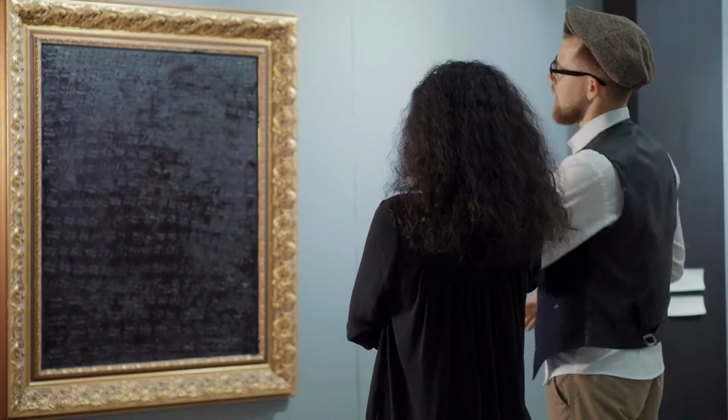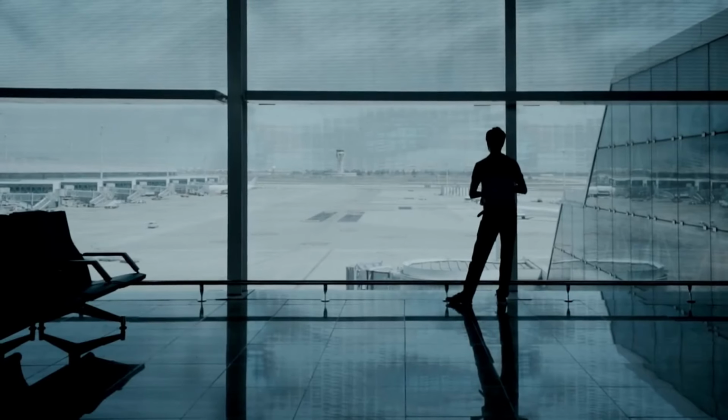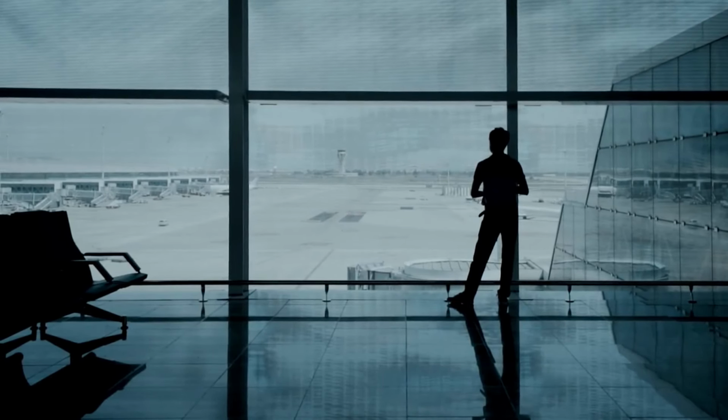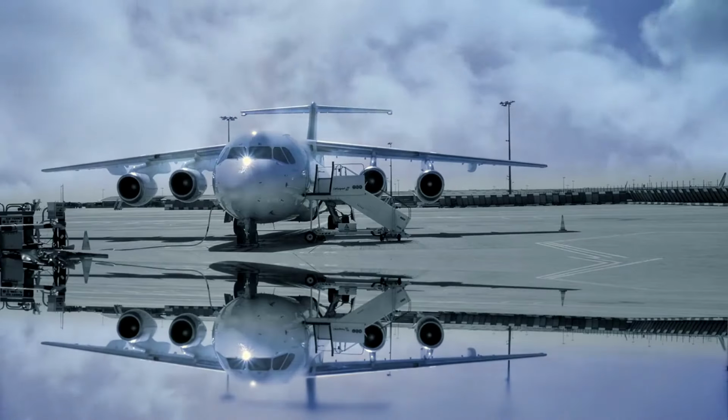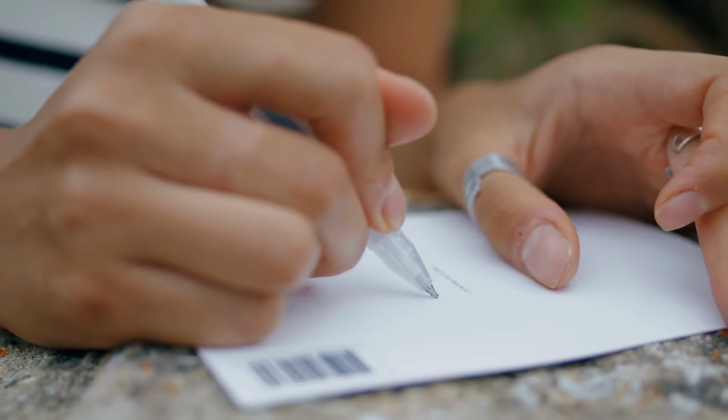A unique idea? Try a travel journal. If you're heading somewhere new, jot down your thoughts and experiences during the flight. It's a great way to pass the time and reflect. Plus, it's a fun memory to look back on.